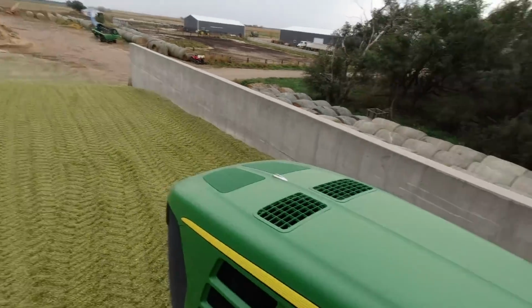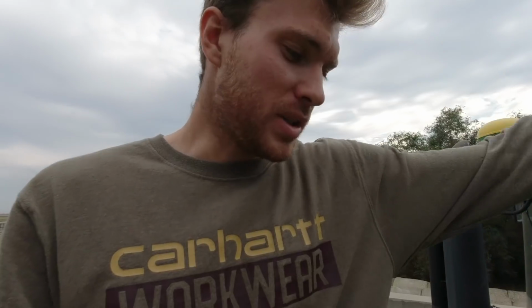So that should feed our cattle for a good year. I don't think we had this much in the pit last year, and we made it to about April or May. But that's done. Crops in the bins. Silage is in the pit. We're ready for winter. Not that I want it to come soon, but we're just ready.